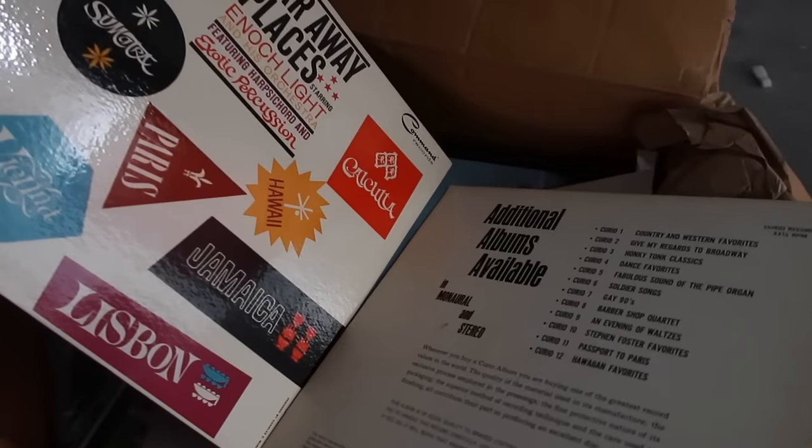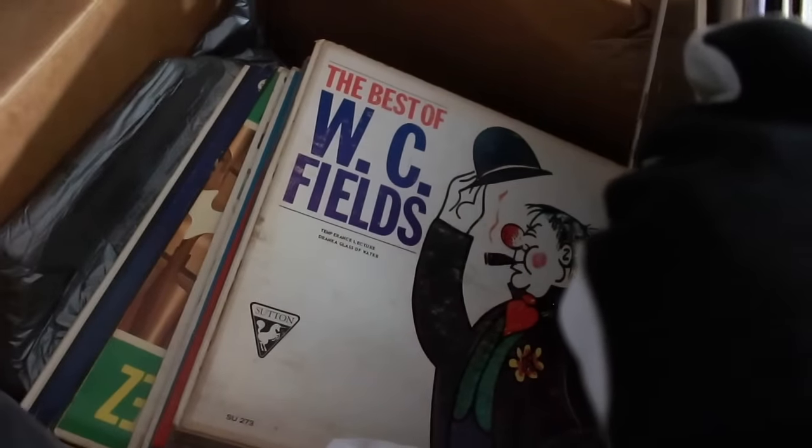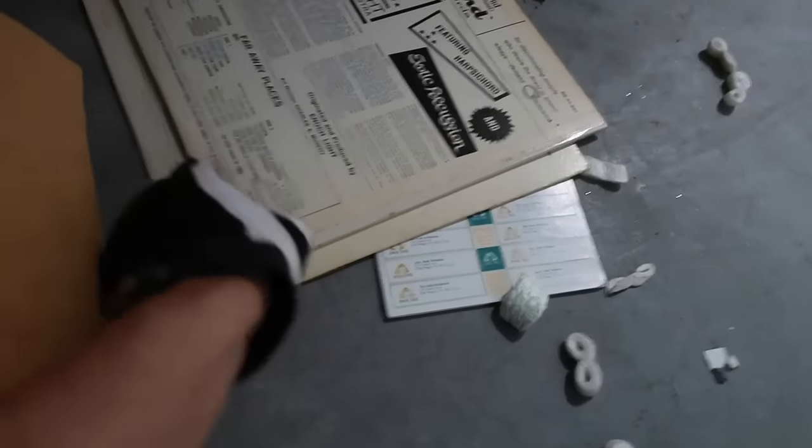This whole box right here, that was Mark Pampered Chef, is all records. Unfortunately, it's not really genres a lot of people want. In fact, I didn't really go through it. I just saw that it was records. And usually when you see the first five or six, you kind of have an idea of what you're dealing with. Best of W.C. Fields. Kenny Rogers isn't too bad. But we don't have any of the very hot genres. So, not going to say it's going to be trashed, but it's going to be hard to sell these.